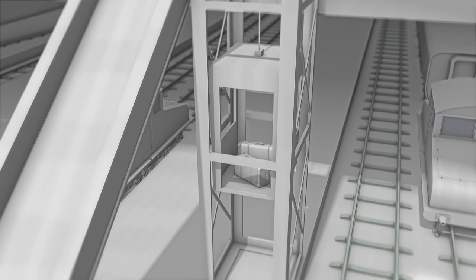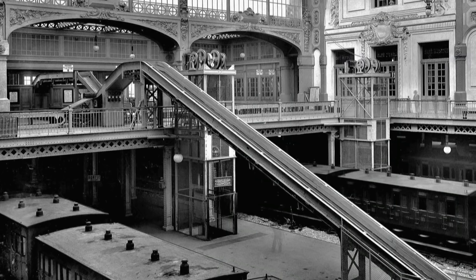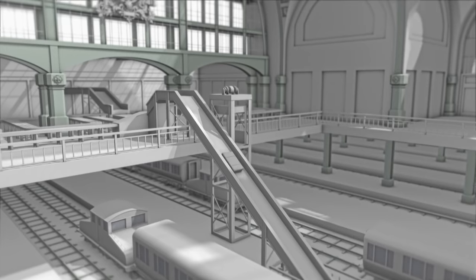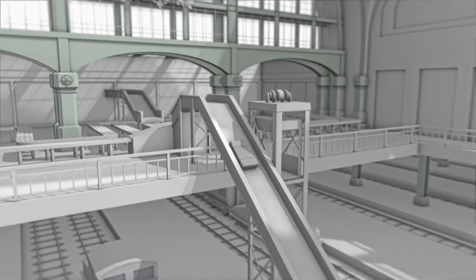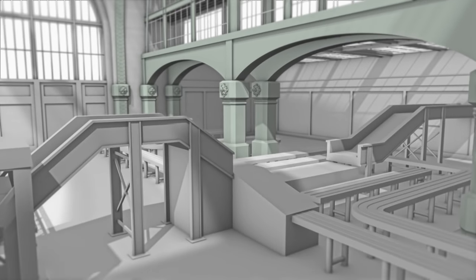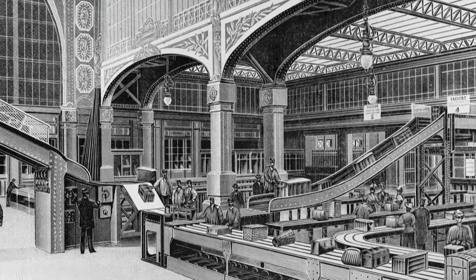The station's 12 elevators enabled luggage to be raised and lowered at a speed of 1 meter per second. Another innovation enabled by electricity, these inclined aloe fiber conveyor belts hoist luggage 8 meters above the platforms to a dedicated space behind the clock. People collect their luggage from a bench where it's displayed, just like in an airport today.